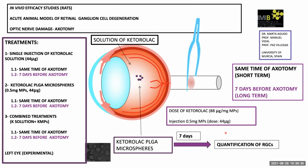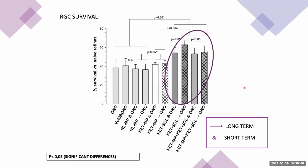So we talk about short term, when the injection was performed at the same time as the axotomy, and long term, 7 days before. So look at the results. The arrow shows long term, and the sign short term. We only obtained protection of the retinal ganglion cells for the combined treatments, the solution of ketorolac plus the ketorolac microspheres, or the solution alone in this model, compared with the microspheres loaded with ketorolac, demonstrating the importance of the injury.